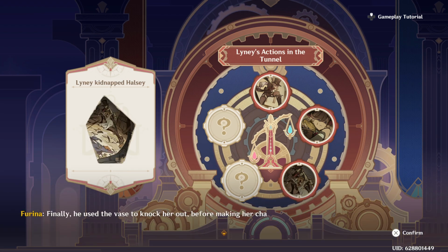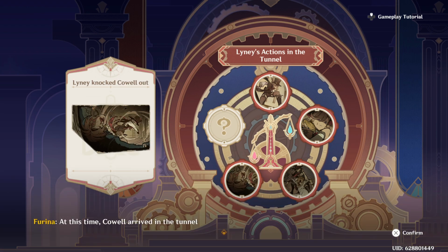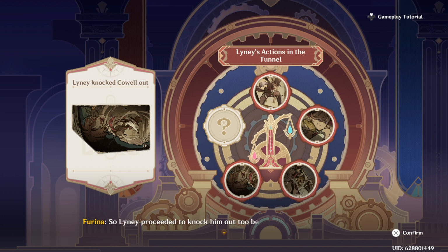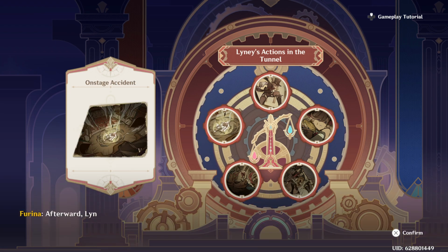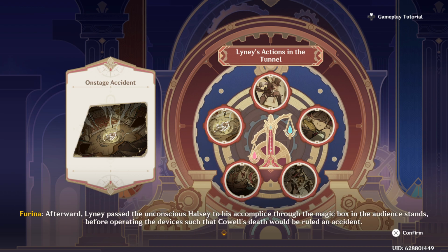Finally, he used the vase to knock her out, before making her change clothes to prevent others from recognizing her. At this time, Cowell arrived in the tunnel, having heard that strange noise, and caught Linney red-handed. So Linney proceeded to knock him out too before stuffing him into that box. Afterward, Linney passed the unconscious Halsey to his accomplice through the magic box in the audience stands, before operating the devices such that Cowell's death would be ruled an accident.